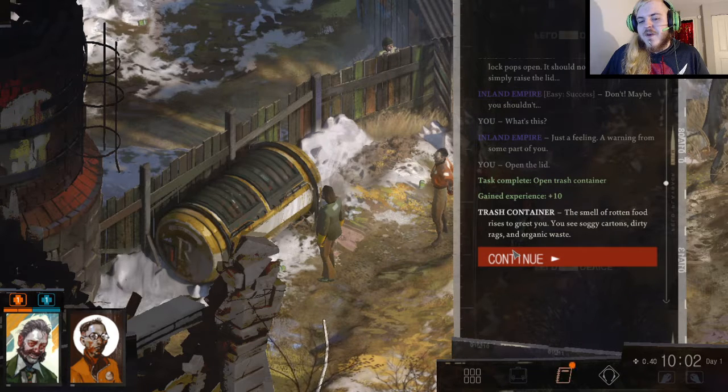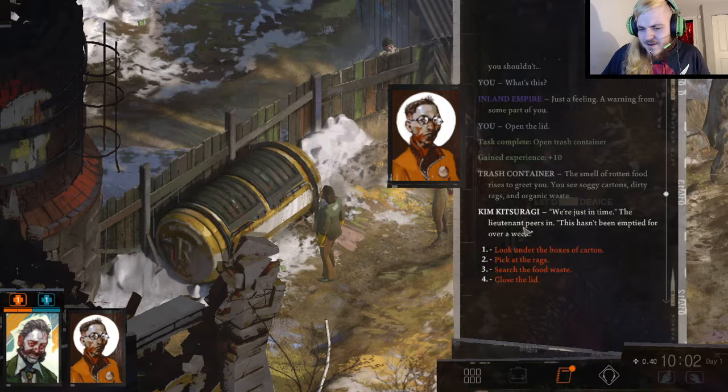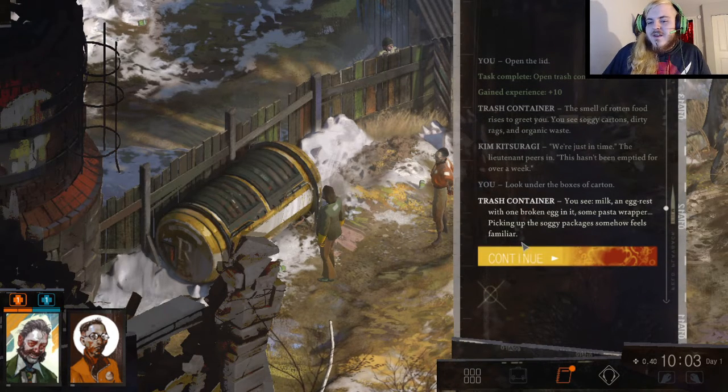Smell of rotten food rises to greet you. See soggy cartons, dirty rags, organic waste. Well, just in time, the lieutenant appears. It hasn't been emptied for over a week. So there's a lot of good stuff in here concerning the establishment. Look under the boxes of carton. You see milk, an egg rest with one broken egg in it, some pasta wrapper.